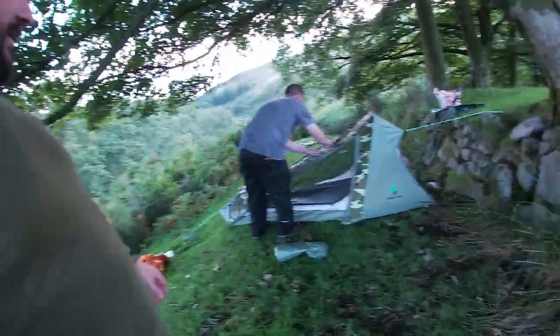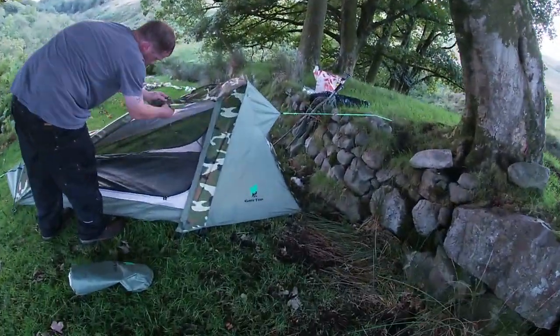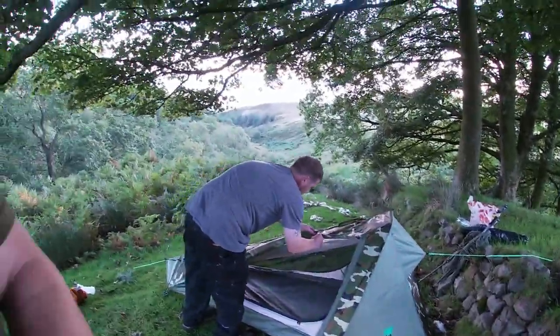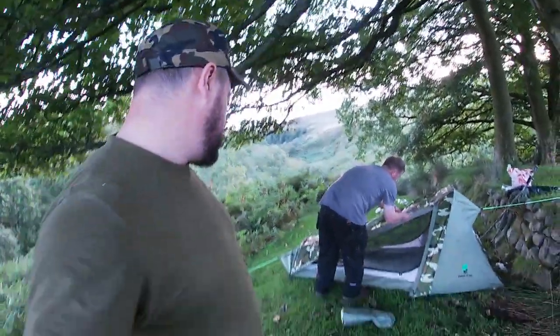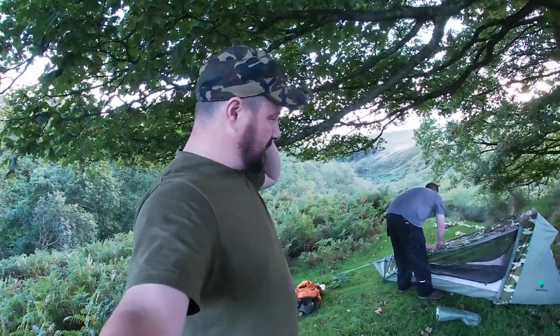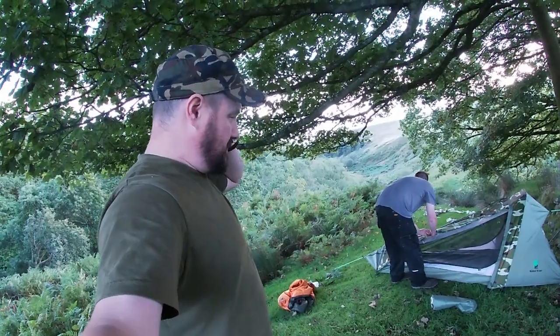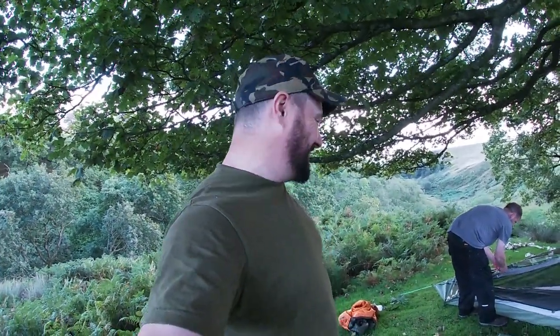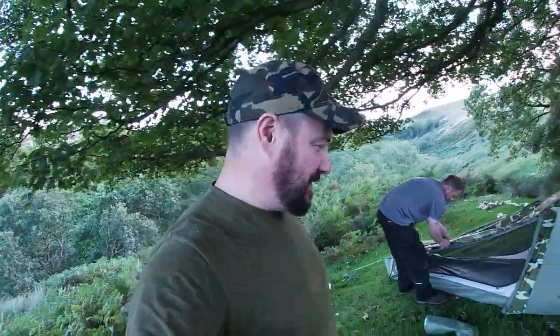One tent set up anyway. I am well impressed with this thing. Geertop from Amazon. What did you pay? £99, one man. I think it comes in at 1.5 kilos, something like that. I'm very impressed with it. I think I'll be buying one. Yeah, I know. Sorry, babe.